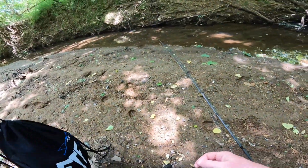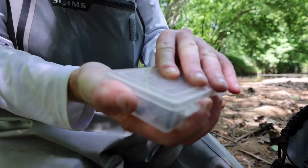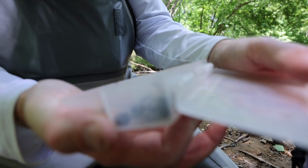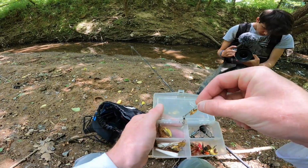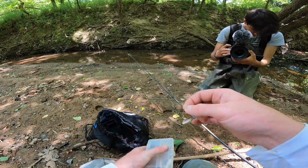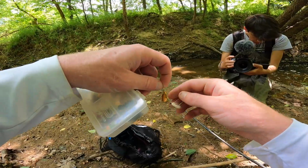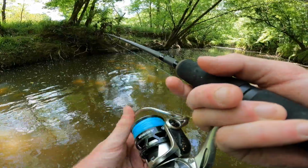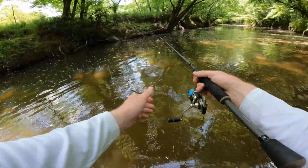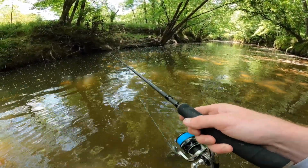We're gonna take a minute here and switch gears from some bigger baits to some really small baits. Let's see what we got here in my box. I think we're gonna go with this little guy right here. I don't know what this is called, but it's basically just a little inline spinner bait. I think this is gonna be perfect for getting some of those smaller creek fish to bite, and hopefully a bass or two. It's got a little treble hook on the back too.